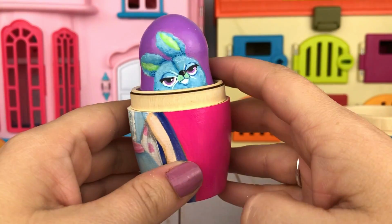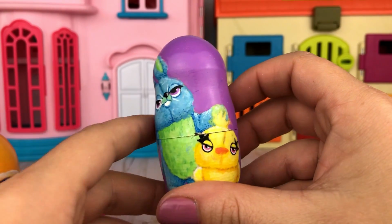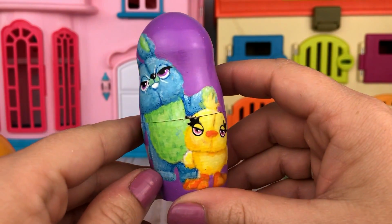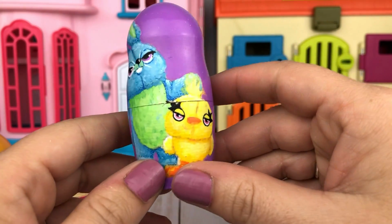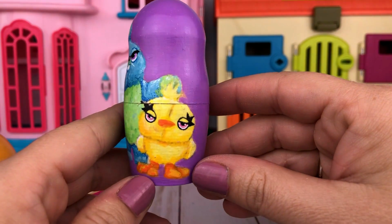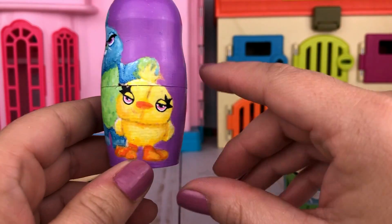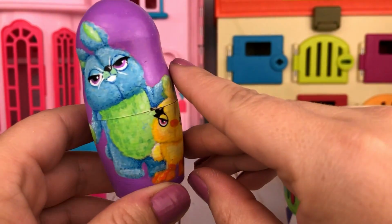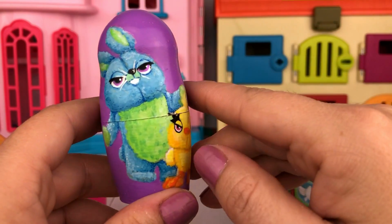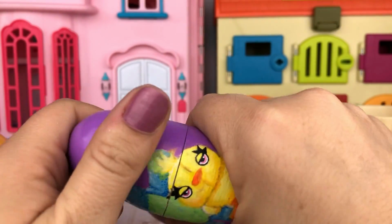Oh, this guy looks so silly. This is Duck and Bunny. They are found, I believe, at the carnival in the new movie. They are a pretty crazy pair, these two. Duck is yellow. And Bunny is blue and green. One more nesting doll inside of them.